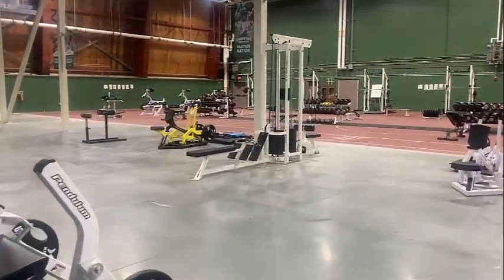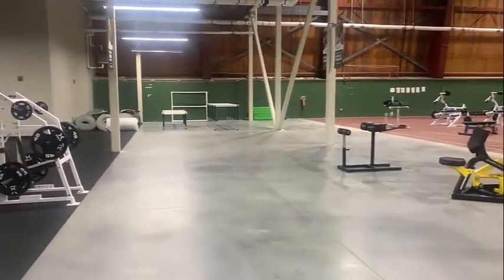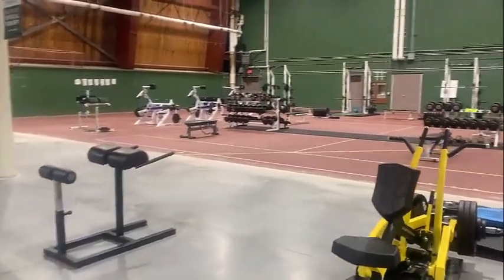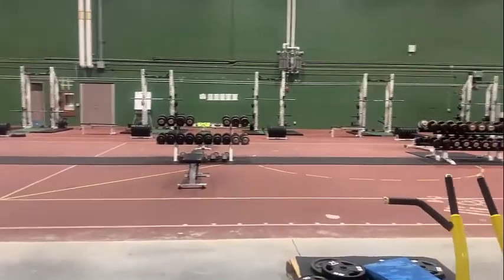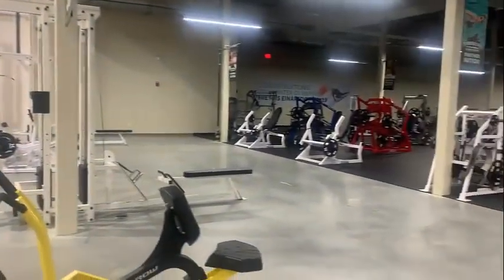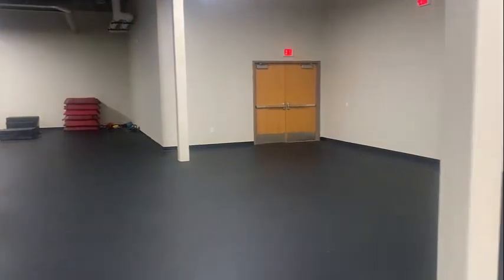We have a full-time strength and conditioning coach that comes with an extensive background in NCAA Division I programs throughout the country, and has come here to elevate all of our teams in the world of strength and conditioning to eventually bring all of our programs into national contention. So now we'll walk out the other end of the building here, and we will show you the new turf field that has just been finished.